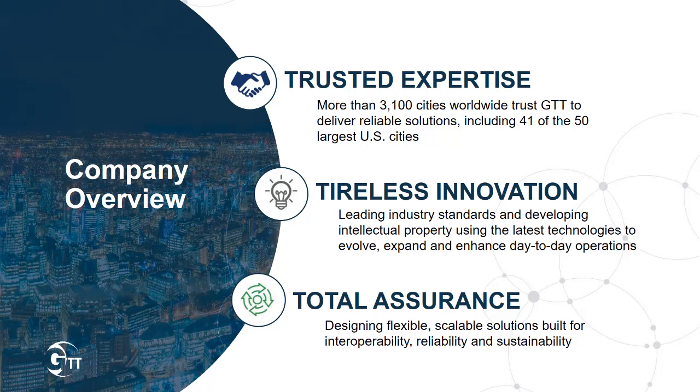And then the last piece, an area of emphasis that GTT has really started to focus on over the last 3 to 4 years, is total assurance. Gone are the days where you could deploy a solution with a customer and then walk away and trust that it works. For us, knowing that technology is coming at our customers at a rapid pace and it's difficult to manage, train and maintain, our focus is really on forming a partnership with our customers, not only to identify and deploy the correct solution, but then also make sure that they're getting the most out of that solution over time. And I'll talk to you a little bit about what we're doing there.